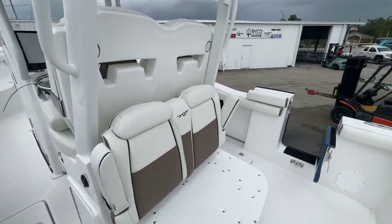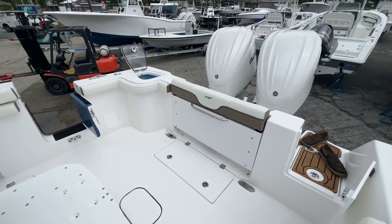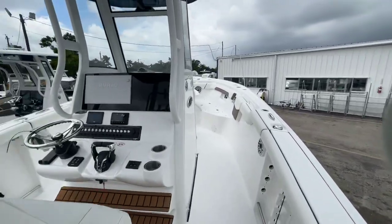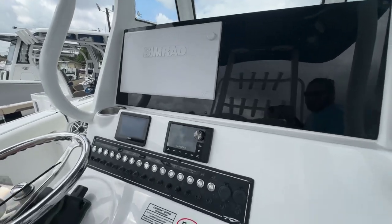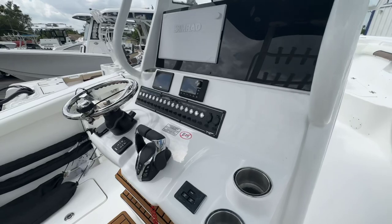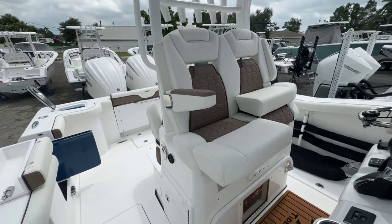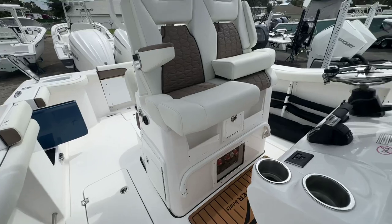Nice mezzanine seating. Big live well, dive door. She's got the fold out seat there. Some people need to take a seat. Giant Simrad JL audio sound system. Nice captain chairs, fresh water wash down, tackle storage.